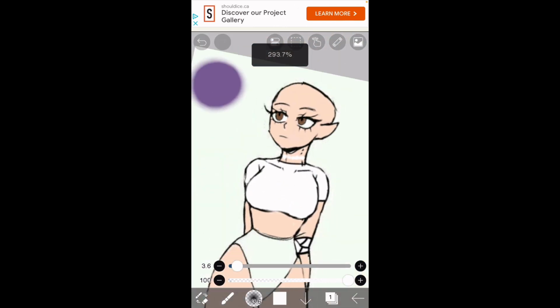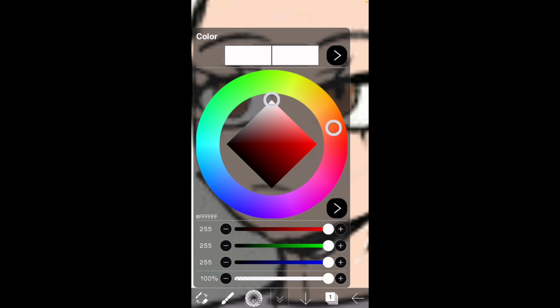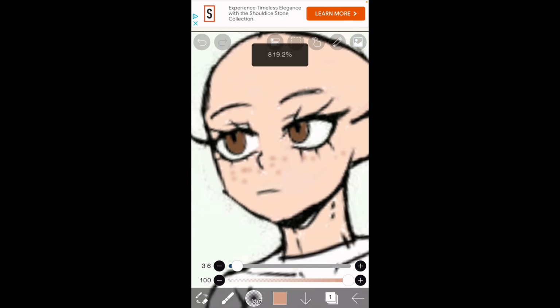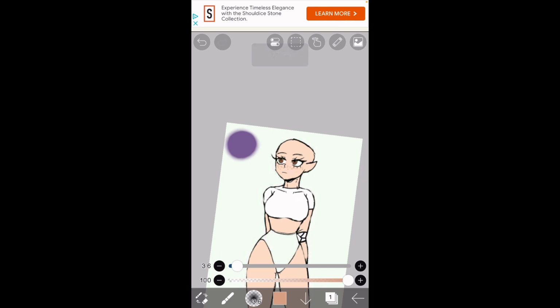Just thinking of giving her pearls or something. We'll do the necklace thing later. Right now we're just going to have to focus on the hair colour. Oh no, wait, let's focus on her face first. Let's get a slightly darker colour. Give her some freckles. She's pretty. I like her.